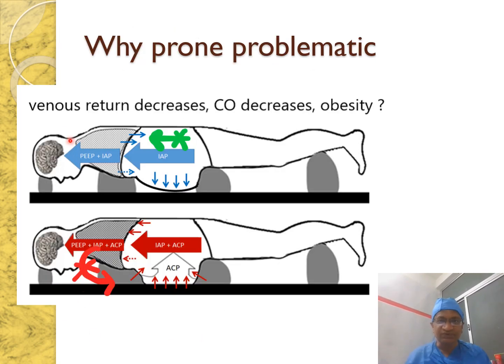Now, why is prone position problematic? Because in the prone position, venous return decreases and cardiac output decreases. There is PEEP that we are giving, which decreases venous return. Increased intra-abdominal pressure again decreases venous return. Intrathoracic pressure is high, venous return is decreased, so cardiac output is decreased.